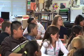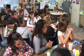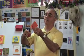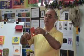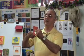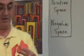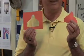Another one could be a symmetrical shape. The way we cut symmetrical is we hold the fold, we fold our piece in half, and we start cutting on the fold. And I'm going to make, what shall I make this time? I think I'm going to make just a simple shape like this. And notice I've cut around my thumb and forefinger, and I finished cutting on the fold. When I open it, I have a symmetrical shape, do I not? All right? But I have a symmetrical positive shape and a symmetrical negative shape.